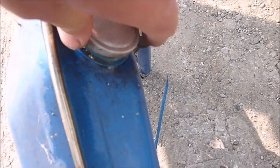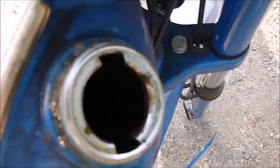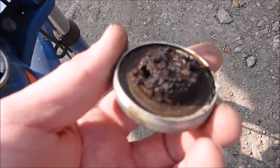Alright, I'm going to show you the fuel cap here. This one, the tank was sealed, but I don't think it's sealed very well. It does smell quite stale, and the cap, you can see it's got rust on it.